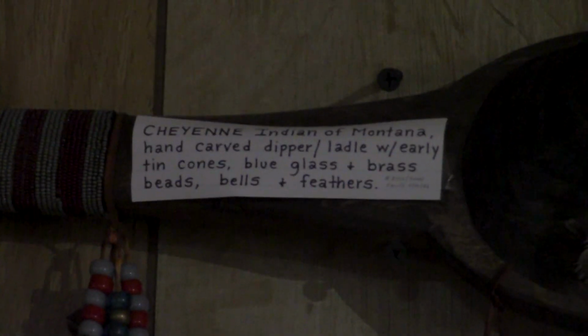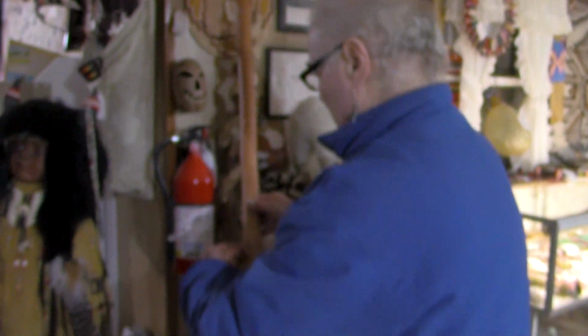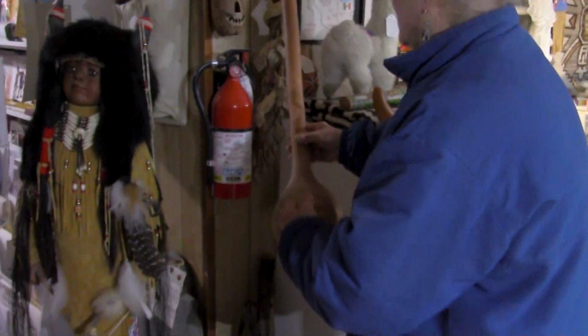Wow. That is quite the ladle there. What's that for, syrup, Maggie? What does it say? Hand carved ladle. Dipper. Really tiny cones. Wow. And that served a village for sure. And Cherokee used dippers like this. I think they cut horn, yeah. Yep.